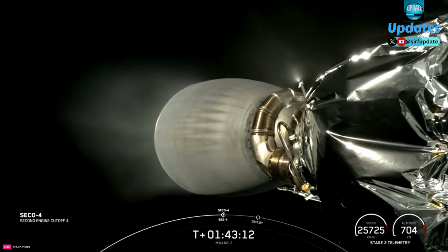There we had great views on your screen of SES-4 and SECO-4, and there we hear confirmation as well. Orbit insertion. And good confirmation of orbital insertion. So with that, we'll head back into our final 6-minute coast of the day. We'll see you back here at T plus 1 hour and 49 minutes for the deployment of the 4th WorldView Legion spacecraft.